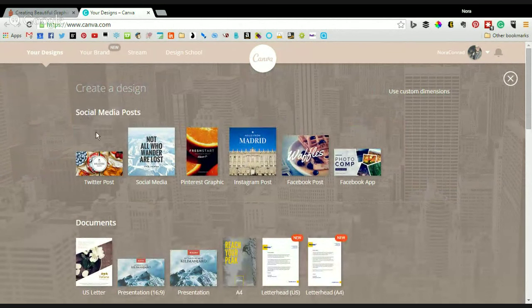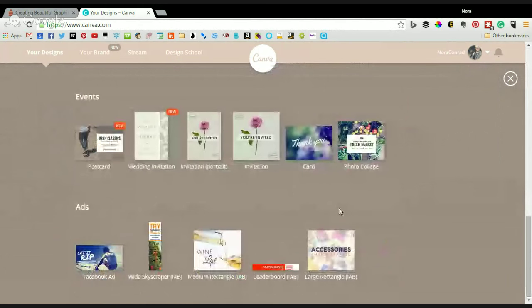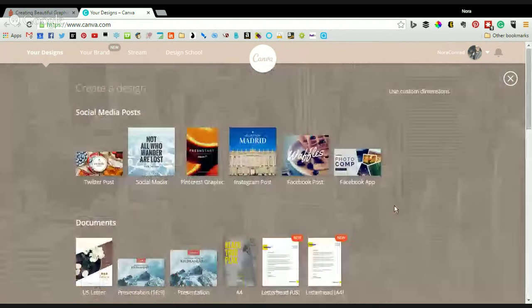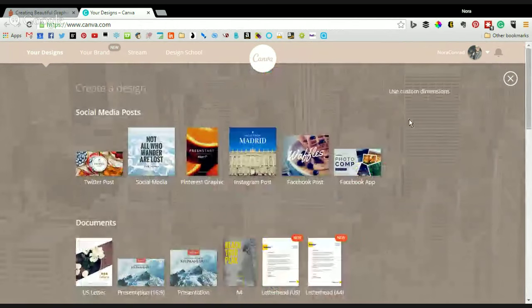They have it broken down into categories. So you have social media posts, documents, marketing materials, all kinds of stuff. They pretty much have everything that a marketer would need. So that is basically what Canva is without the upgrade. When you click on something, it takes you into the editor, which is where you can actually create the image.